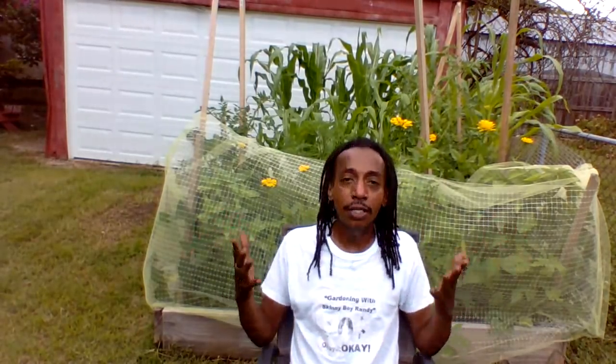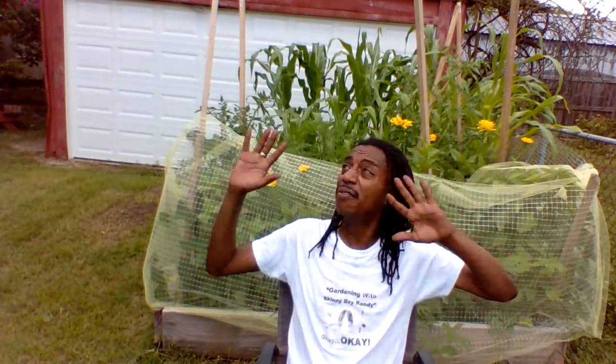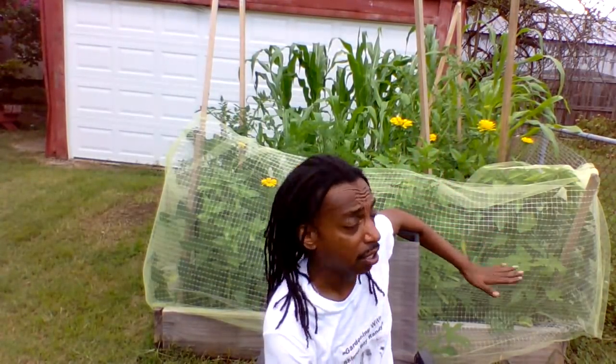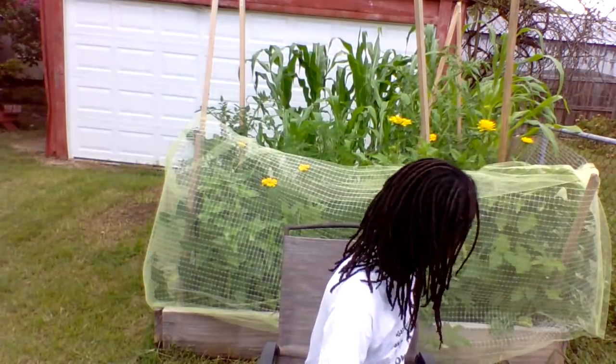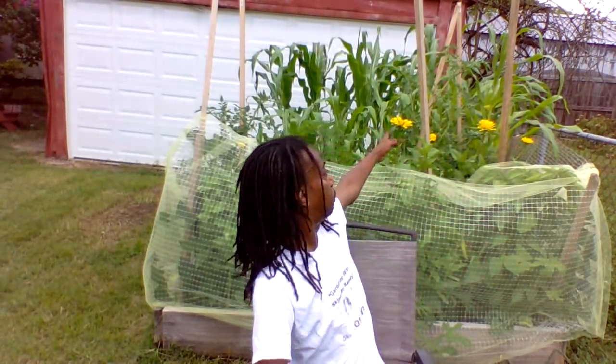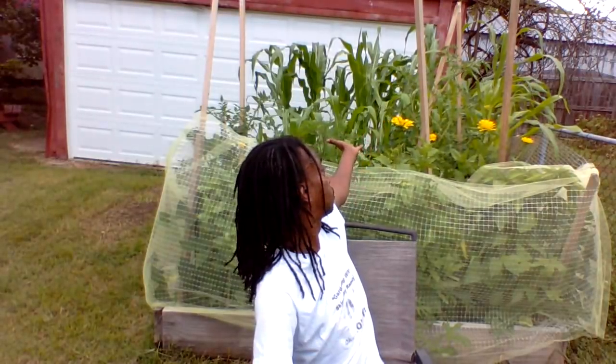Shade. Try to give your garden shade. If you're in an area like this spot right here, I have my raised bed and my corn, I want this in a totally full sun spot. Because everything I have planted in here is like a full sun variety, okay? You know, my peppers, you can see them over there. Yeah, I'll give you guys a little tour before we finish. And, you know, look at these beautiful flowers. They all love the sun. They're thriving, actually. They're thriving in the sun.